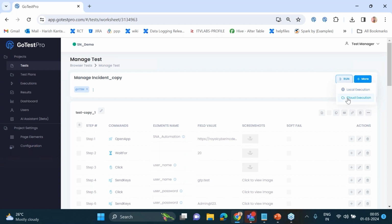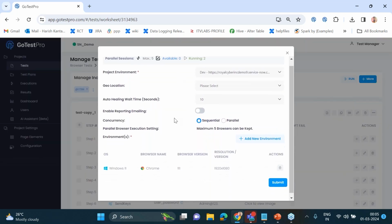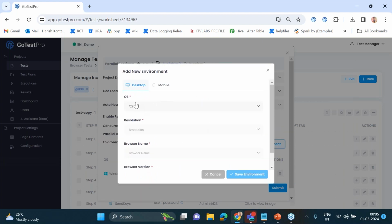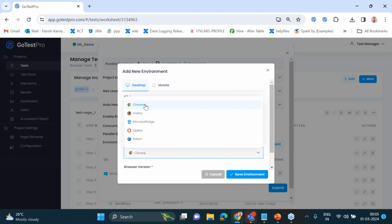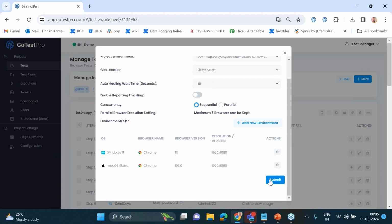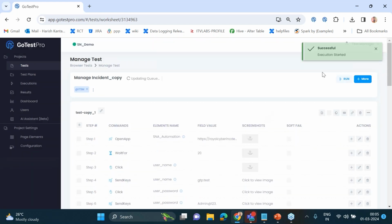So once I click on cloud execution, a pop-up comes up wherein I can add an environment. I can configure my test on what kind of machine it wants to run, like Windows 8, 10. I can select the OS, the resolution, and the browser on which I want to run this particular test, save the environment and hit submit. Once we do that, the test execution will be triggered on the cloud on a virtual machine.